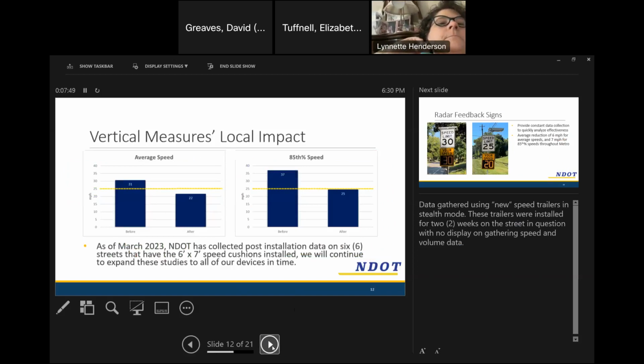So how do we know they work? NDOT has done a relatively extensive data collection process, before and after experiments, basically. And they're finding that on average, the speed for the 6 projects that they did studies on was reduced from 31 to 22 miles an hour. And then the 85th percentile speed, that's basically everyone who is on the road is going below that amount at the 85 percentile mark. So there are still some people going faster than 37, but the vast majority are going below. And we include that because it's a fairly common measure for other traffic engineering functions. And we're seeing a pretty significant decrease in the 85th percentile speed, down from 37 to 25, which is good news. It lets us know that the effort is having an effect.